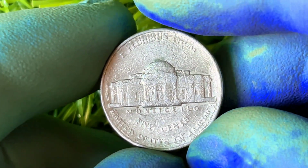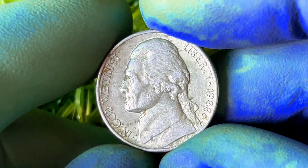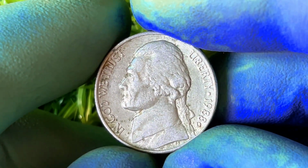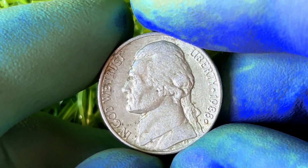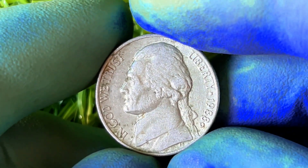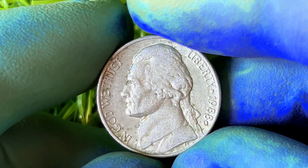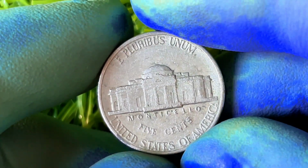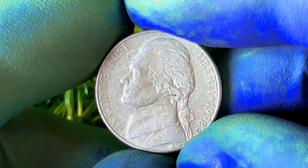Because the difference between ordinary and extraordinary might be right in front of you. Collectors across the country are still searching. They're checking rolls, jars, estate sales, even flea markets, because the hunt isn't over. The next million-dollar discovery could be yours. Hope, history, and the thrill of finding something no one else noticed. So, the next time you pick up a nickel, take a closer look. That's not just change in your hand. It could be a legacy.